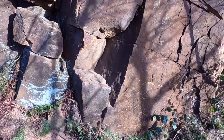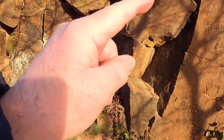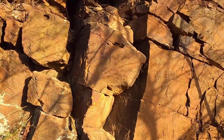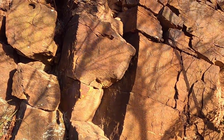So that's great. What I can see actually there, if we look up here, there's an eye, and then there's a nose there, and then there's a mouth at the bottom. It just looks like eyes, nose, mouth, a bit like a lion.